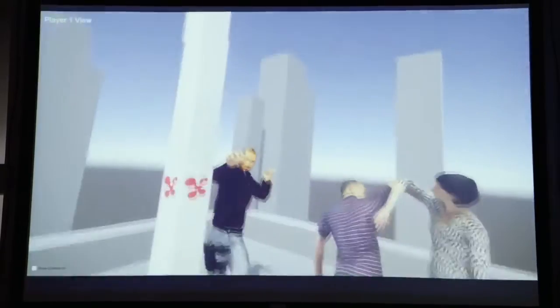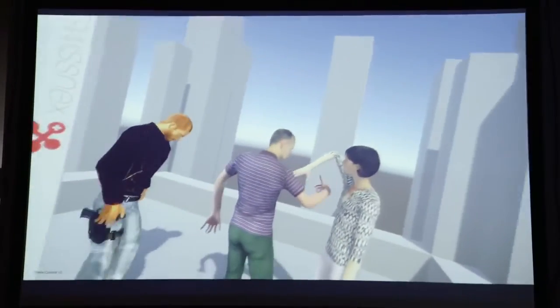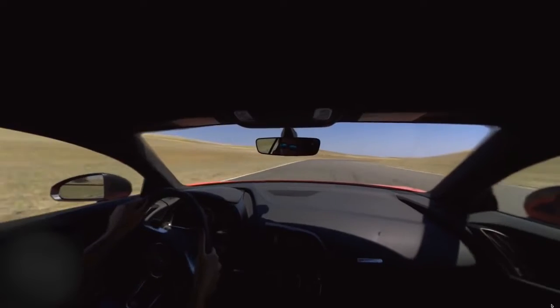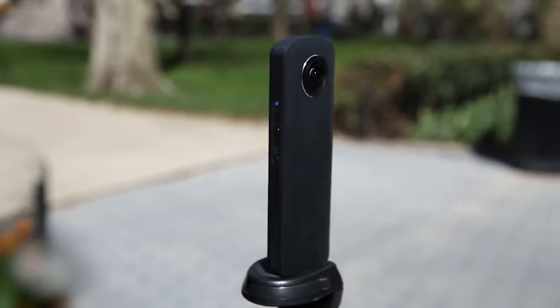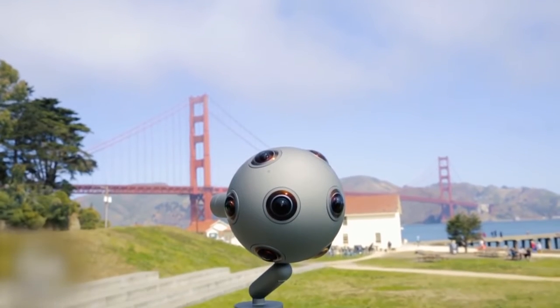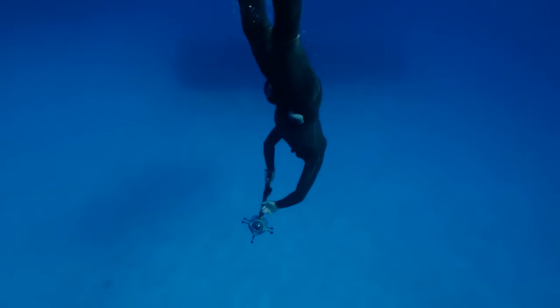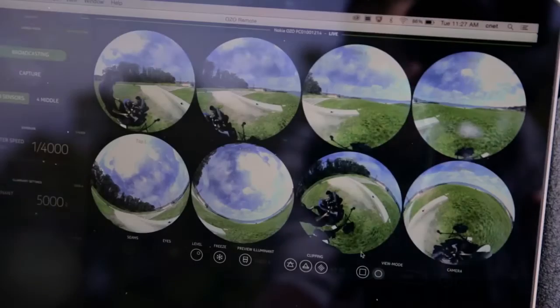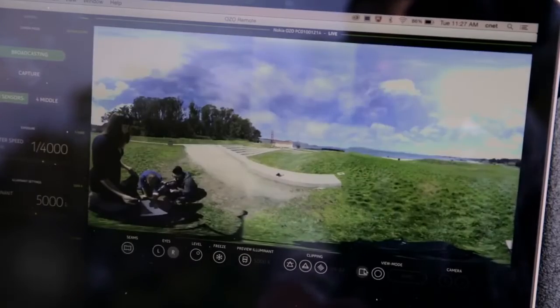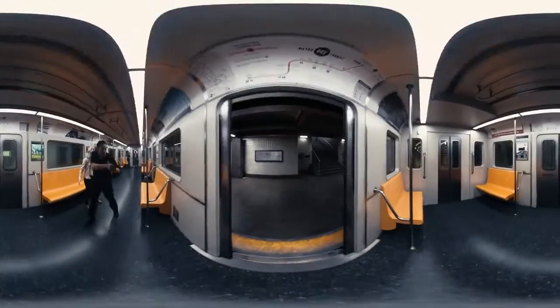Of course, none of these ideas are even possible without the right hardware. So if you wanted to create a VR film, what gear would you need? Let's start with 360 cameras. For consumers, the Ricoh Theta S is a popular choice. For professionals with deep deep pockets, it's the Nokia Ozo. Regardless of the model, 360 cameras basically work the same way. Their bodies house multiple cameras that record simultaneously. These multiple perspectives are then stitched together to create one 360-degree wide shot.